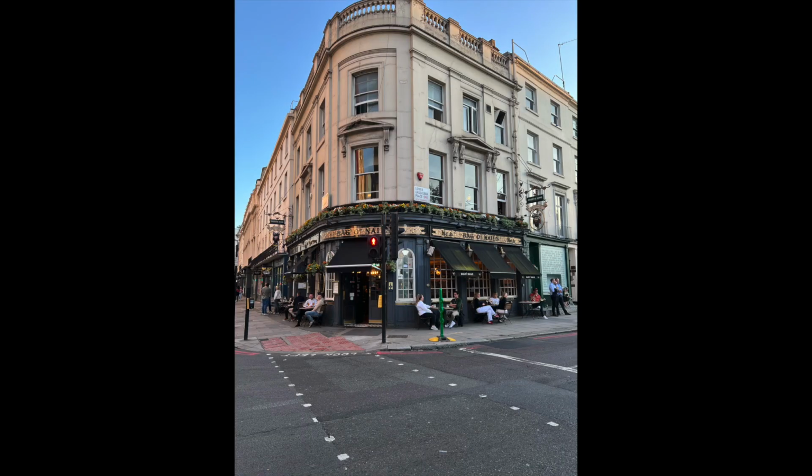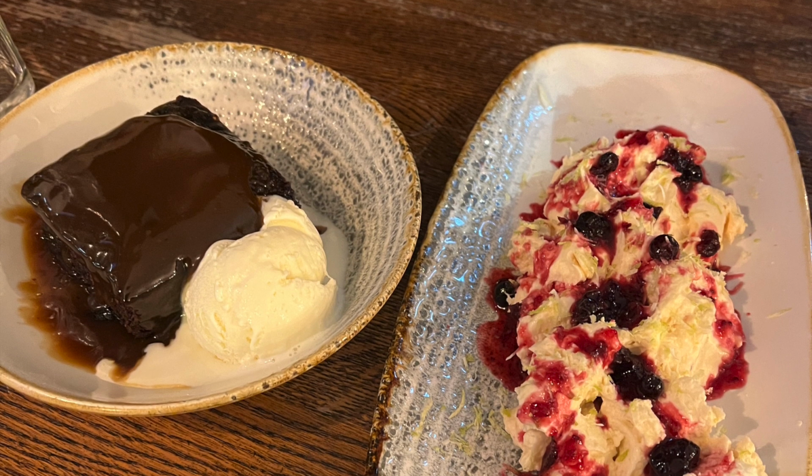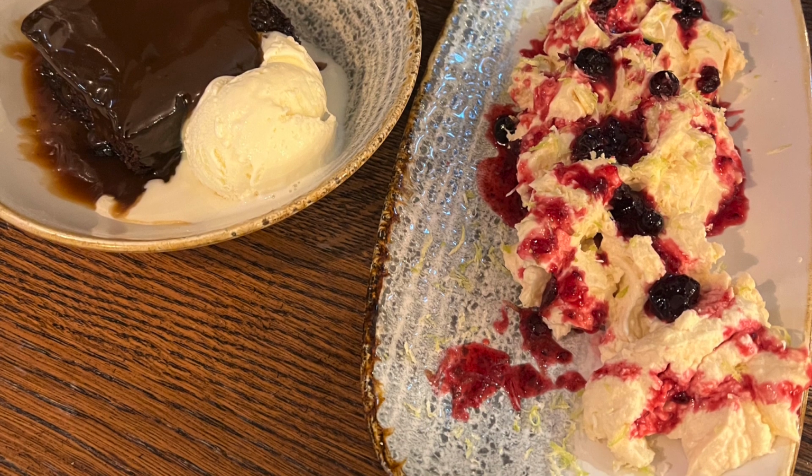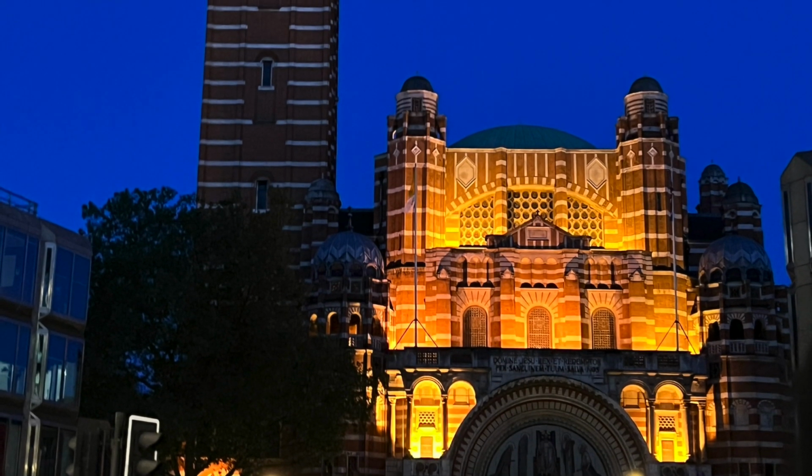We ended up going to this pub, which was super cool, and we had a delicious couple of pies and mash, and ended our night with sticky toffee pudding and Eton mess. And then back to the hotel where the beautiful train station.